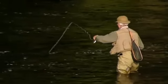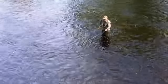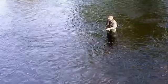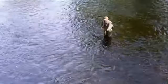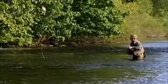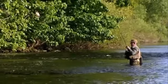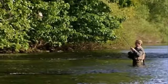You watch the minicon, you glue your eyes on the minicon and strike at the least sign of a take. If it stops, if it stabs, if it deviates, if it does anything. This is firing from the hip fishing. There we go. There's a fish. Nice grayling.